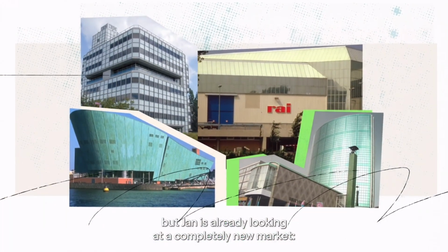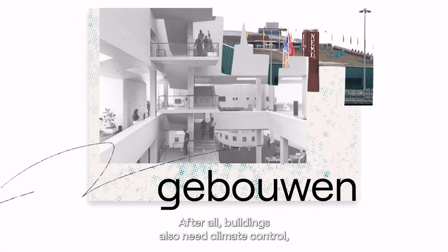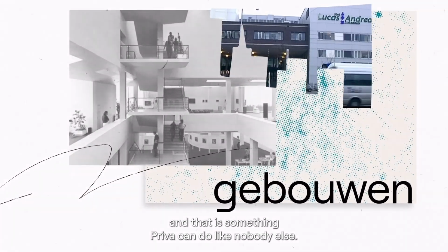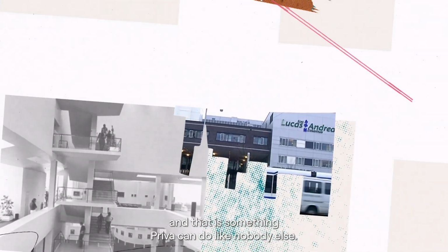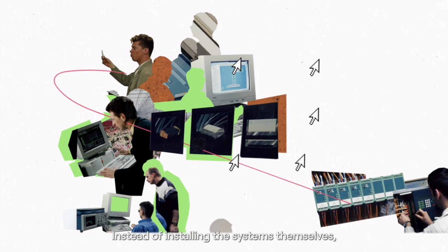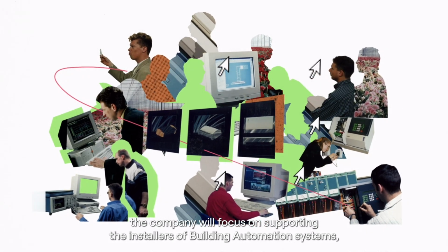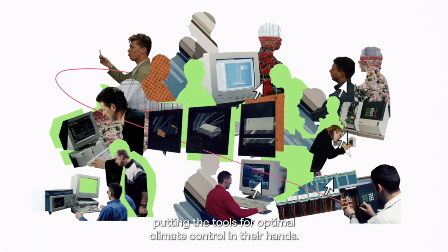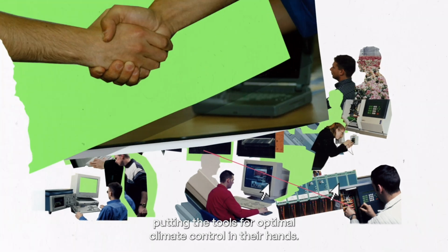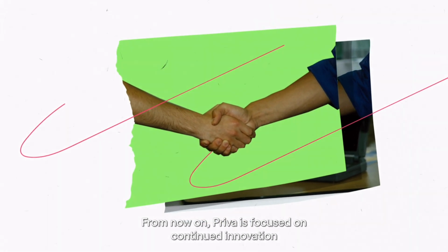Priva is fully embraced by horticulture, but Jan is already looking at a completely new market: buildings. After all, buildings also need climate control, and that is something Priva can do like nobody else. Here, Priva decides to take a big gamble. Instead of installing the systems themselves, the company will focus on supporting the installers of building automation systems, putting the tools for optimal climate control in their hands. From now on, Priva is focused on continued innovation and helping experts to thrive.